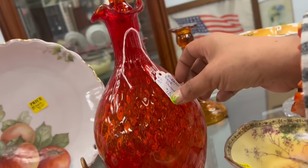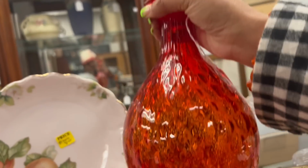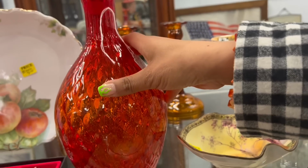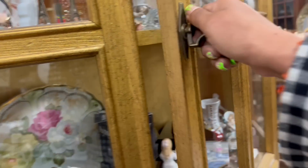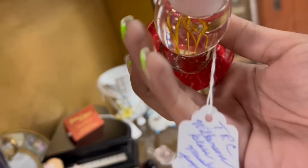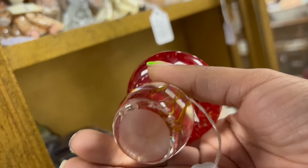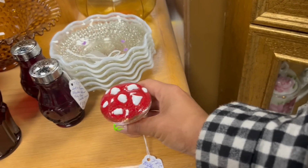Oh my gosh. That's amazing. I'm gonna research that a little bit. Well, I already got distracted. What is this? Whoa. It's like a toadstool mushroom. Wilkinson glass mushroom paperweight. It is signed. And it's very cool for $24. I think that's going to be the first thing I pick up.